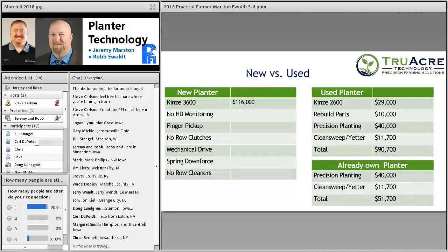Another thing to think through is if you already own a planter. As you can see, if you already own that 2600 or other planter that is in good shape, you could do everything we're doing for right around that 50. So it gives you a good example of showing that the best planter you currently have is the one that you have in your shed, and teaming up with a good technology dealership can really help you accelerate that planter without having to spend a lot of money in it.